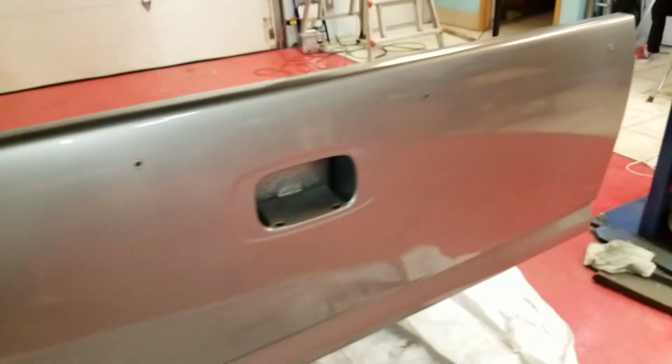Alright guys, so this is how it's looking after it's all done. It's been sitting for a couple of hours. Honestly, I think it looks awesome. I mean, these corners came out amazing. Everything is looking pretty fuego.